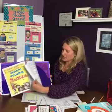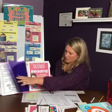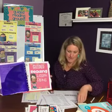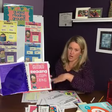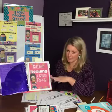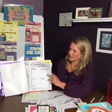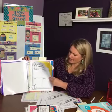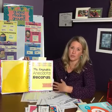But this certainly would have just some additional information. I would have my guided reading lesson plans. So keeping track of all those different groups and their lesson plans, I would keep in my binder as well. I'm hoping the glare is not too big as I share these with you. And then, of course, that anecdotal record part.